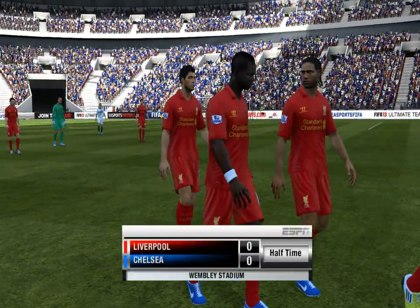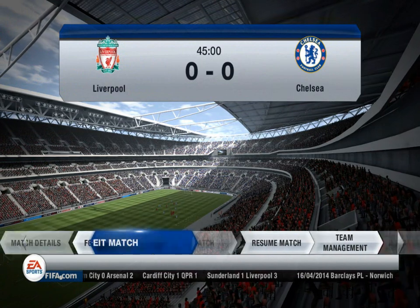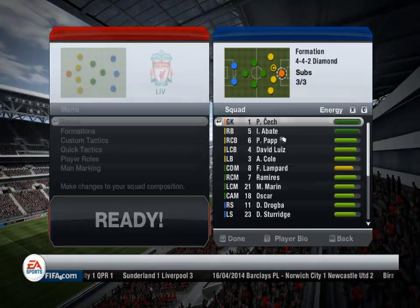Well, that is half-time, and the score is 0-0 here. It's a really big game in the tournament, this one, but we're halfway through it, and the scores are level. Yeah, and I think neither side can honestly say that they deserve to be in front.